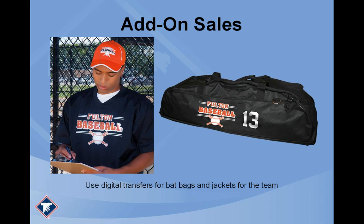So again, just an idea, just something to point out that you can always make use of extra transfers. You can always do something a little extra for the team, be it bags, be it jackets, all sorts of fun stuff you can do for them. So don't ever think you're wasting your time with extra transfers. Just get creative.